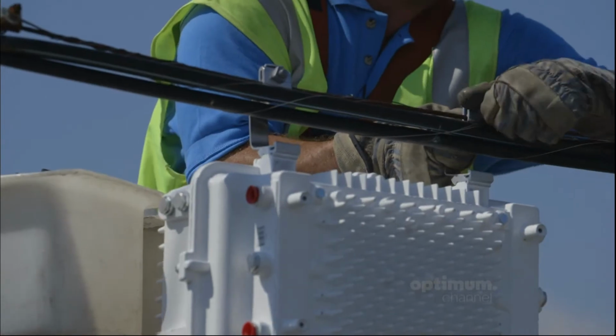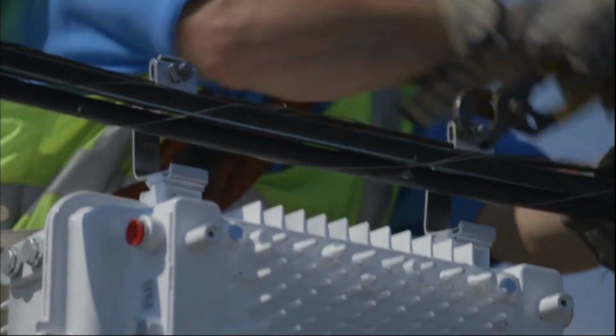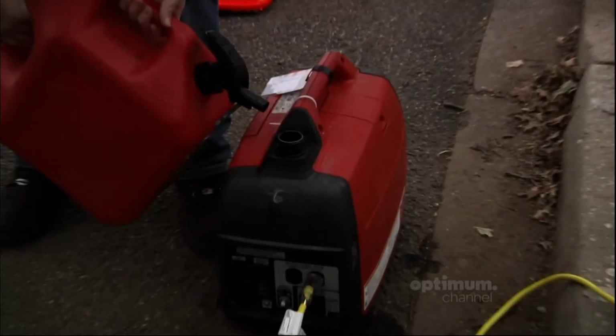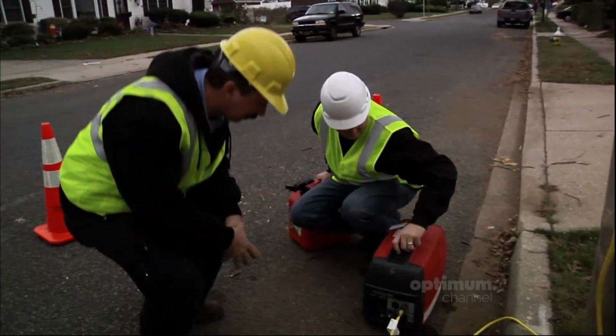Optimum nodes traditionally are powered by commercial power. If power should go down on the node, it stays active and powered up by battery. If we sense that the batteries are draining, we dispatch technicians out to the field to power the node up with a regular generator. They'll bring a little gas generator in, they'll hook it up, they'll power up the node. If your home has power, then you'll be able to get our service.